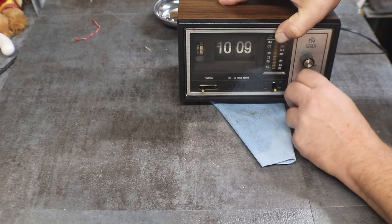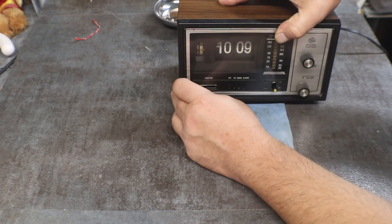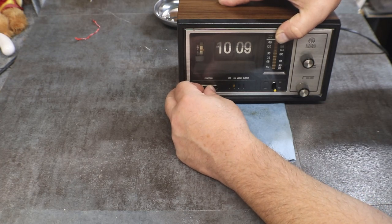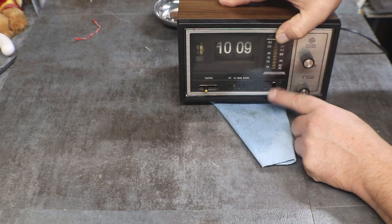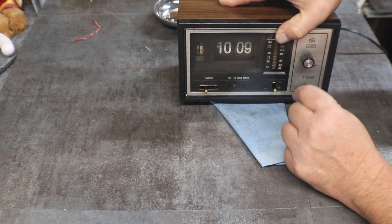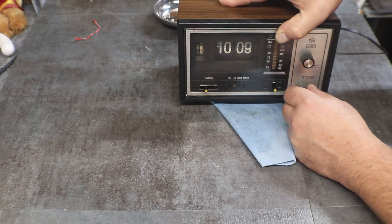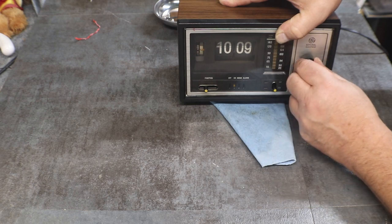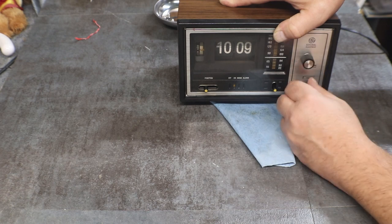And I sprayed down the volume knob, cleaned the switch here. This one, I have a hell of a time, it just does not want to move. The plastic pin on it is so far away. Okay, we still don't have any radio.